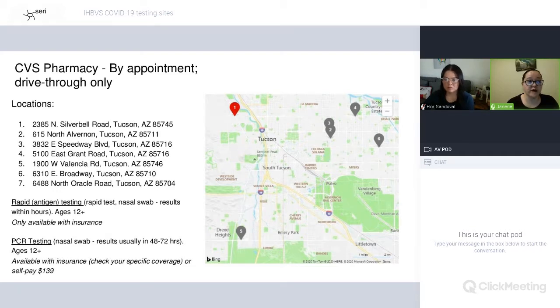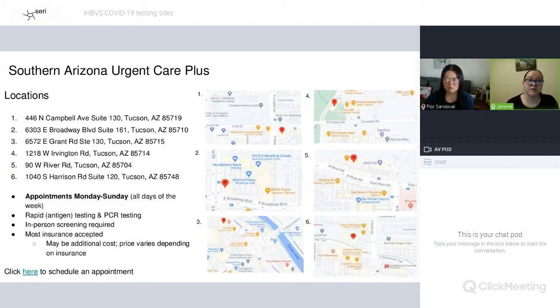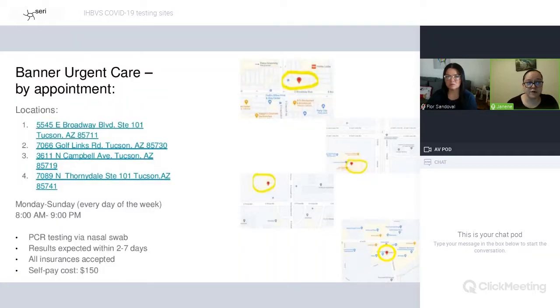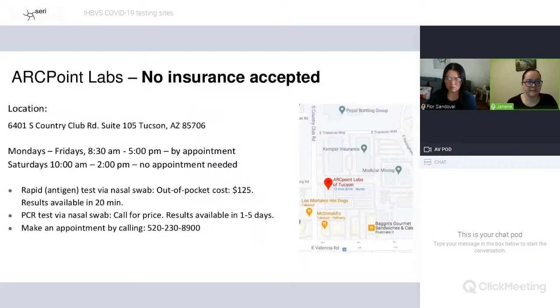CVS Pharmacies, so they have multiple sites. Walgreens, by appointment, and these have multiple sites as well. Southern Arizona Urgent Care Plus with multiple sites. Next Care Urgent Care, they are by appointment and they do have multiple sites. Banner Urgent Care by appointment with multiple site locations. Fast Med Urgent Care with multiple site locations. ARC Point Labs.